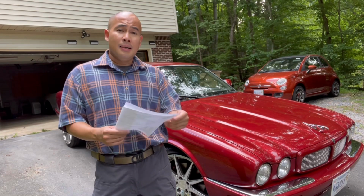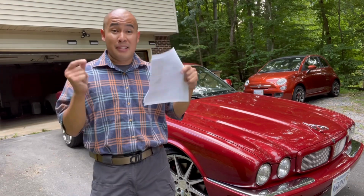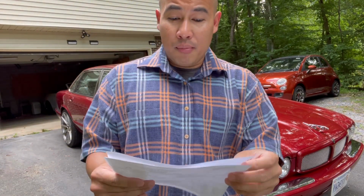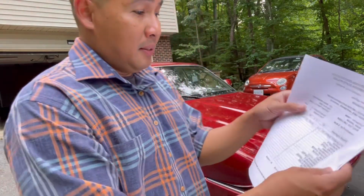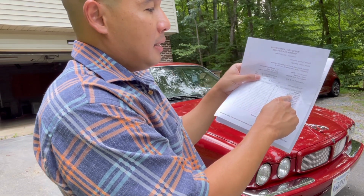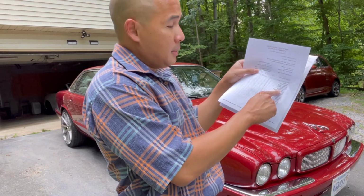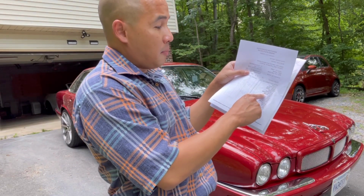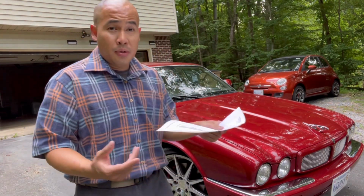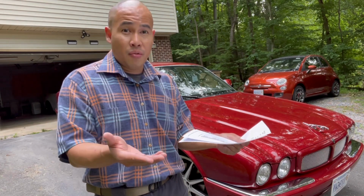So did the car pass the Virginia safety inspection today? The answer is yes. I'm really excited. Everything is right here, and I'm really happy. Look at that. They will check the brakes, the headlights, signal lights, other lights, and steering wheel, suspension, exhaust system, fuel system, tires. They always check the tires. Make sure you don't drive to a Virginia safety inspection with bald tires. They will flunk you right away.